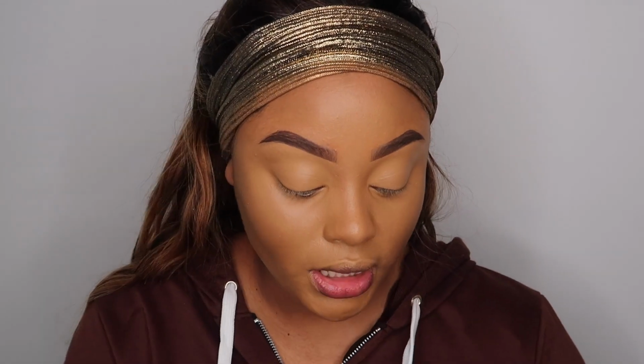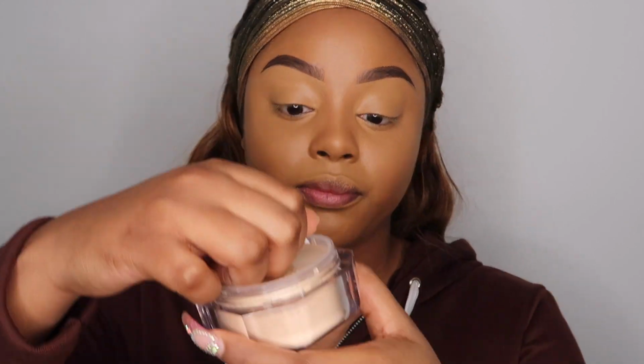Cool, time to set. So guys, I've got the setting powder in banana because cashew looks too dark for me. Honey, I wasn't too sure. I thought maybe honey would be the same color as my skin, so I got banana. Everything that I've ever gotten in banana I can highlight with, so I thought let me just stick to what I know, to what sounds familiar, and that's what I got.